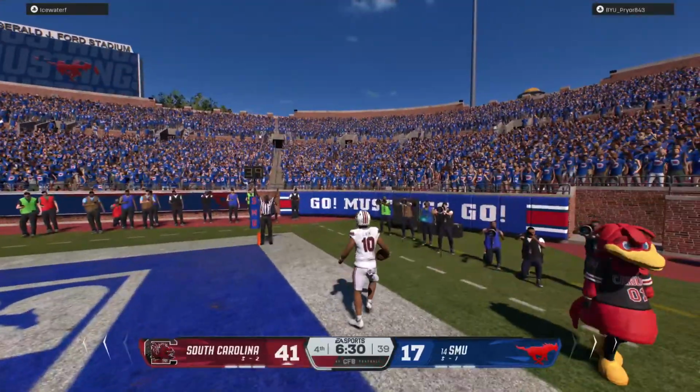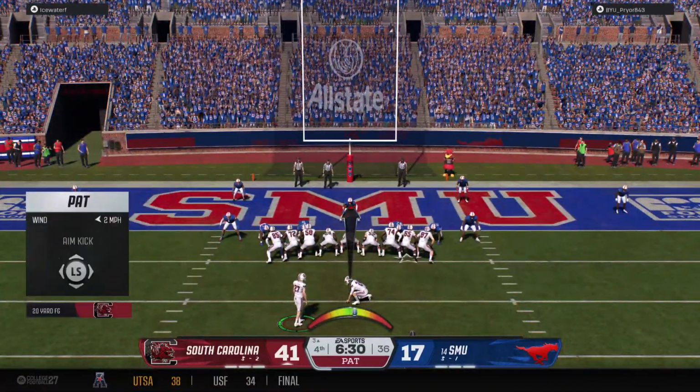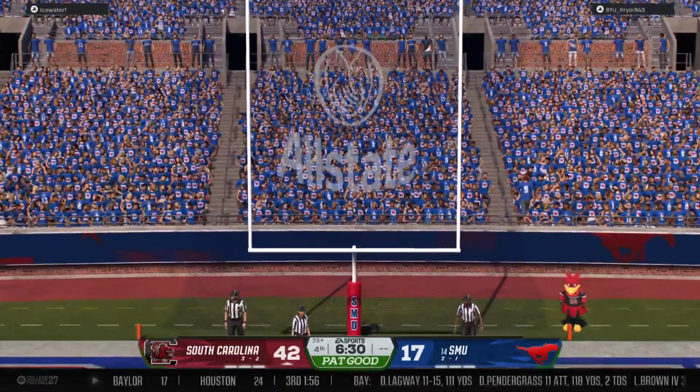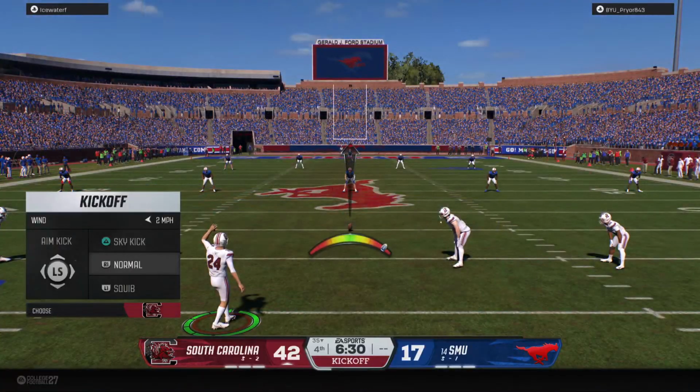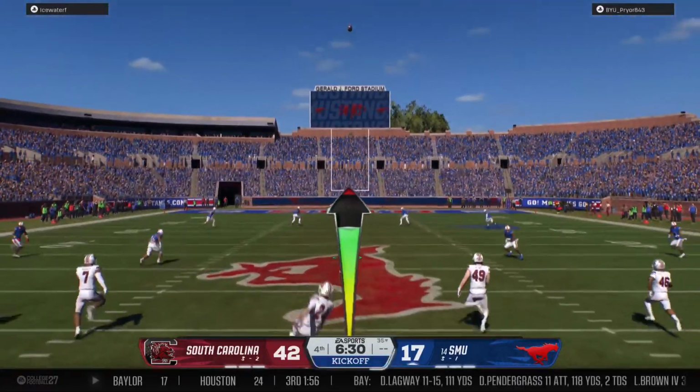Touchdown, Gamecocks. And the beatdown has ensued. They put another score on the board as they try to push this winning streak to 3. And he puts through the extra point.